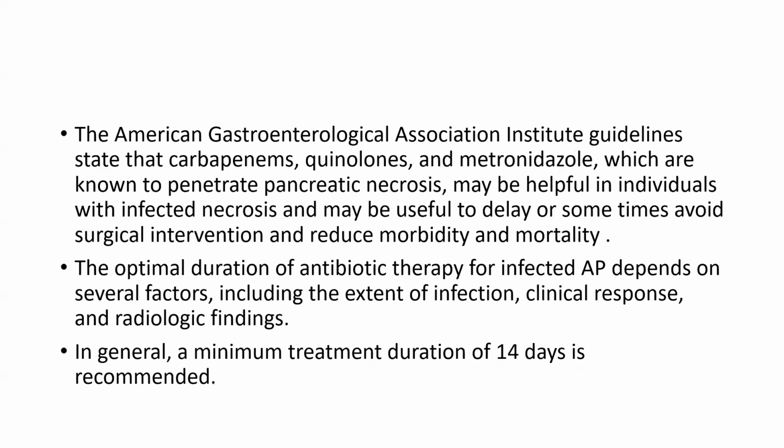American Gastroenterological Association Institute guidelines state that carbapenem, quinolone, and metronidazole, which are known to penetrate pancreatic necrosis, may be helpful in patients with infected necrosis and may be helpful to delay or sometimes avoid surgical intervention and reduce morbidity and mortality. The optimal duration of antibiotic therapy for infected acute pancreatitis depends on several factors, including extent of infection, clinical response, and radiological findings. In general, a minimum treatment duration of 14 days is recommended.